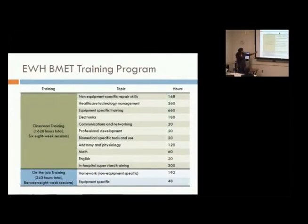So this is a little overview of what the training program looks like in Rwanda. As you can see, it's a combination of classroom and on-the-job training. The classroom training is done in 6 8-week sessions, 2 per year for 3 years, and it covers a full range from actual equipment training all the way down to basic anatomy, English, computer skills, etc. And on-the-job training includes both equipment and non-equipment work that they do.